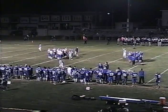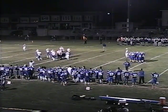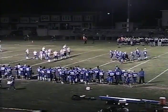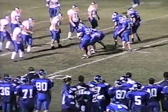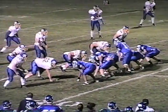All right, we'll see what Norristown can pull out of maybe its bag of tricks here. They do need a score. It would be advantageous to them to get on the scoreboard before the end of the first half. It would be good for their morale. It would be good for my morale.